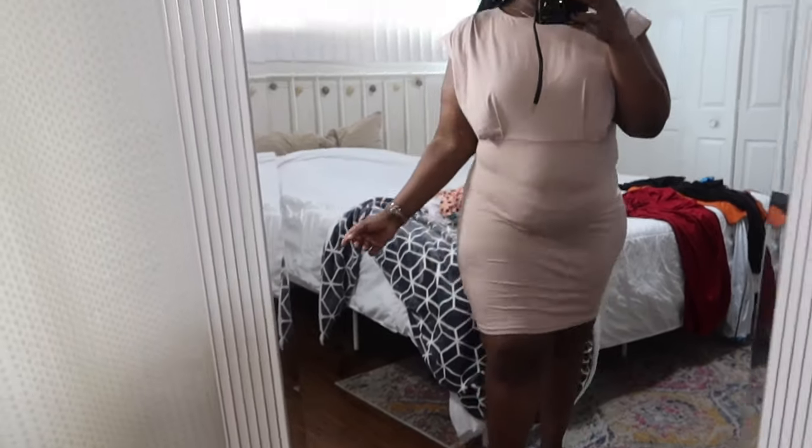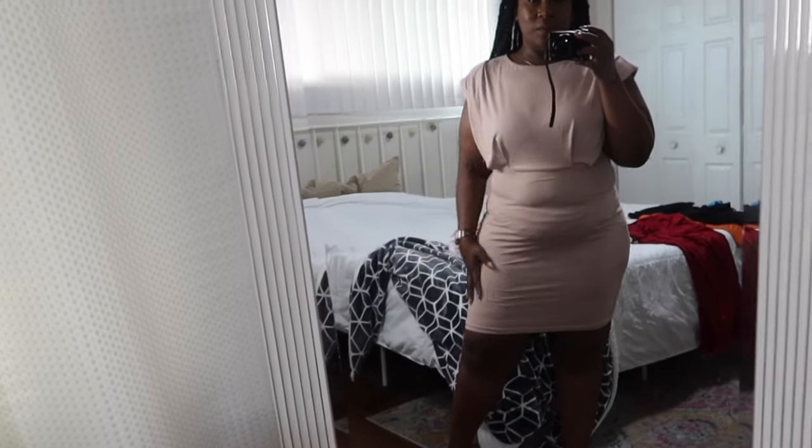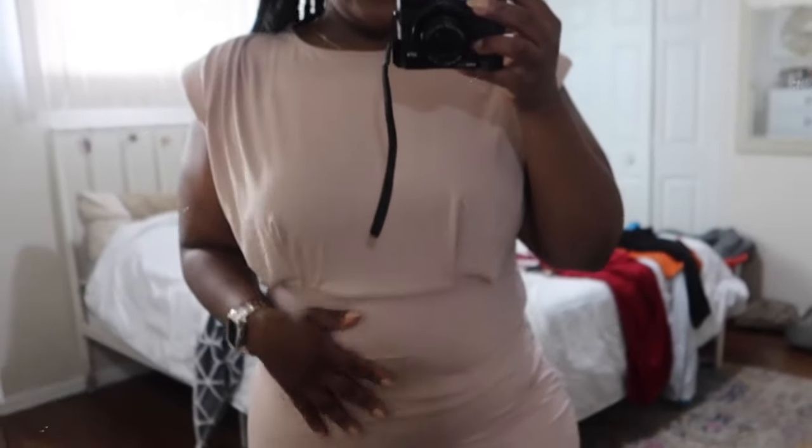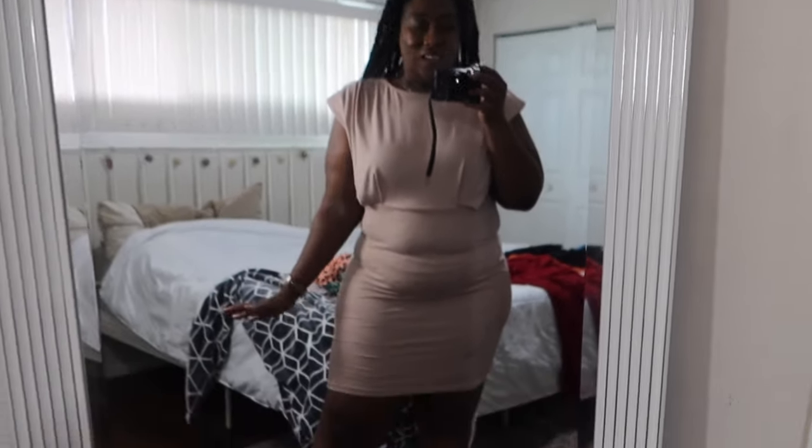But it's just a plain dress. What color is this? Blush? Like a blush color? Pink. And it's just a shoulder pad dress, and very, very plain. Yeah, I'm not feeling it at all. It's giving very much swap meet vibes, like swap meet plus size section vibes. I don't like stuff like this. It's cute on the model though. It looks cute, but it's just not.